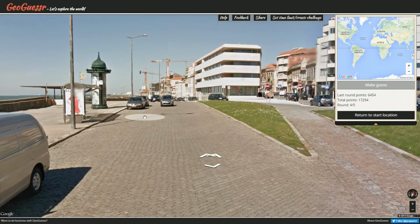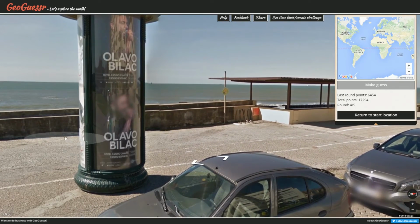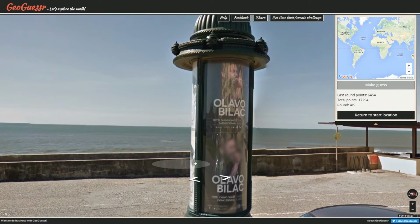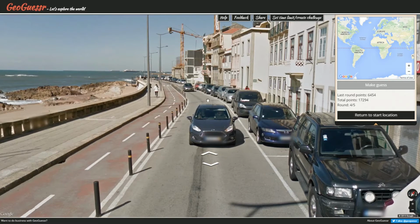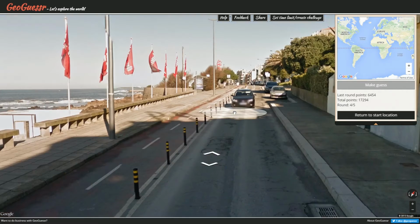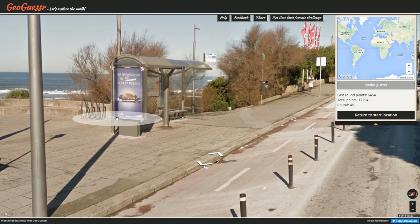Where the hell is this going to be? Do I really think Casino Espino? That doesn't really Casino Espino. Does that mean something? Does that mean that we could be in Spain, perhaps? I mean, maybe. What about this?